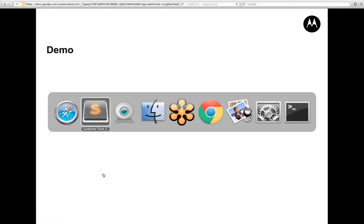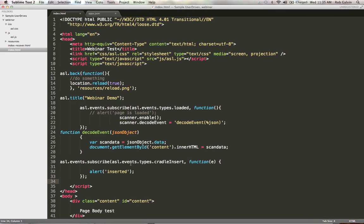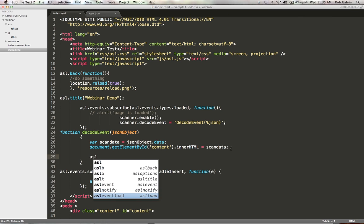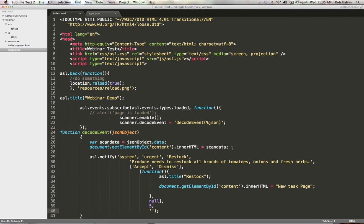All right, so let's put in a quick alert here. Now let's do it when I scan data. Let's pretend I check something on the back end, and now I want to let the person know what to do. So let's put in a notify.